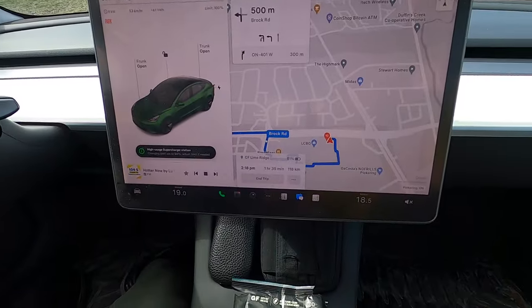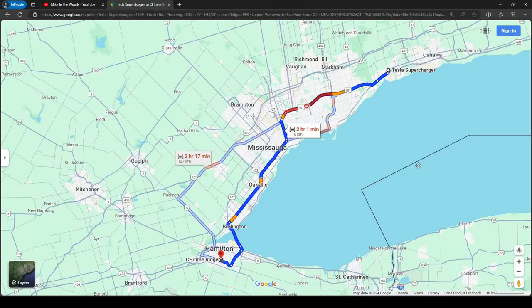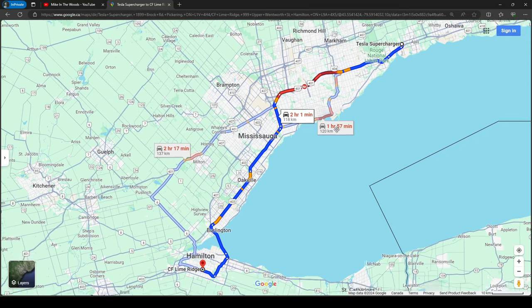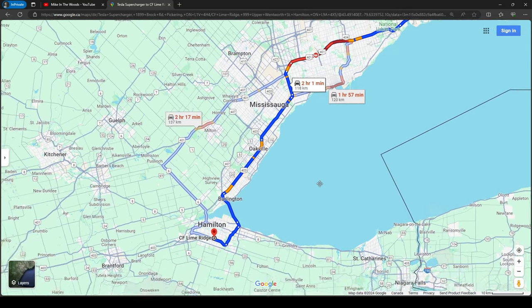It's an LFP Model 3, so we can. And then we have a 118 kilometer drive to get to where we're going, and the goal is to use Tesla's full self-driving the entire way and see if it can get us all the way there without any interventions or disengagements whatsoever. Now, the chances of that, very slim. Probably I'll have to take over at some point, but we'll see.